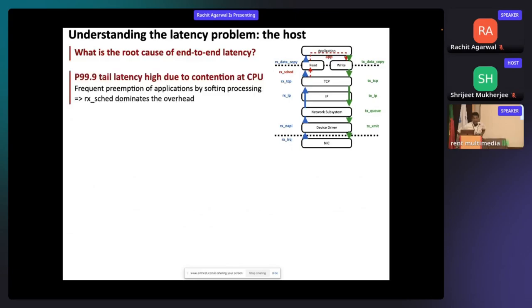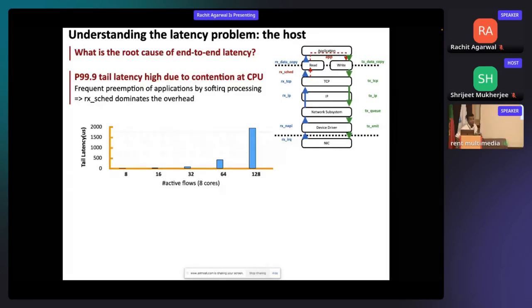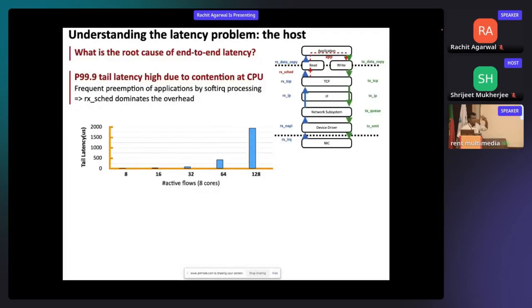Okay, so what's going to happen? What I'm going to show you is that more and more CPU contention will start happening. Here's the number. So I have the number of active flows per core. Sorry, this is the total number of active flows across the 8 cores. When I have around 64 flows, I actually see substantial latency increase already. This is around 370 microseconds. And then as soon as I go to 128 concurrent flows, sending and receiving these small packets, I see latency going beyond, into milliseconds.